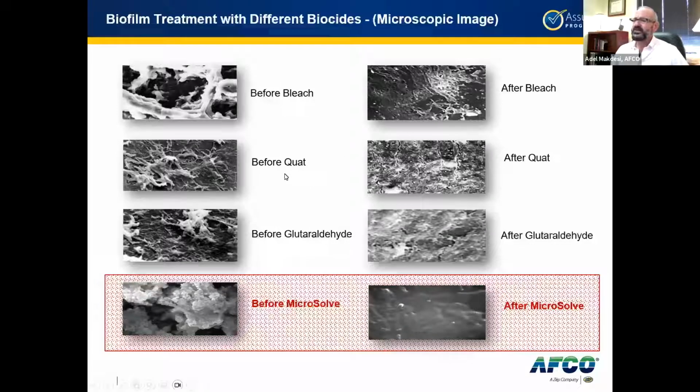And they compared it to other chemicals like bleach and quat to see how effective they are in removing biofilm under the microscope. So the images on the left show the surfaces with a biofilm under the microscope. That's before it's treated with bleach or quat and glutaraldehyde. The images on the right are after treatment. So after treatment, you can see they still have biofilm. The top three images, you still have biofilm on these surfaces. The quat and bleach didn't do much to remove the biofilm.